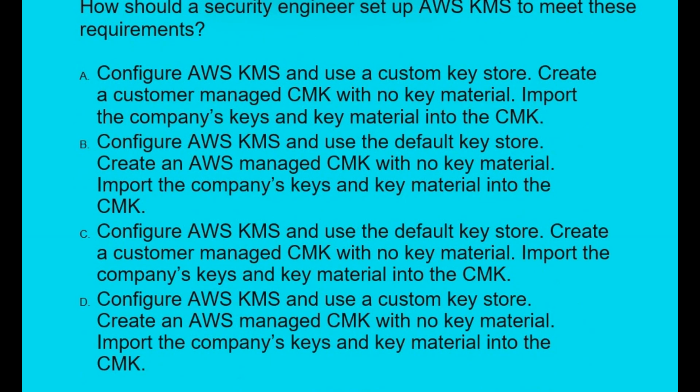Option A. Configure AWS KMS and use a custom key store. Create a customer managed CMK with no key material. Import the company's keys and key material into the CMK.